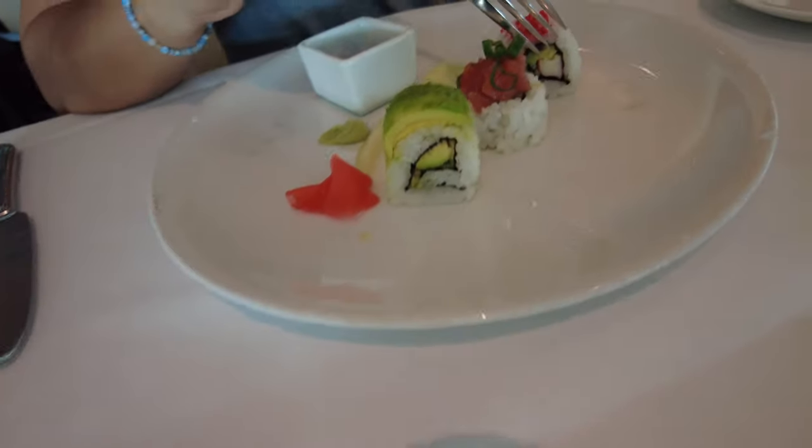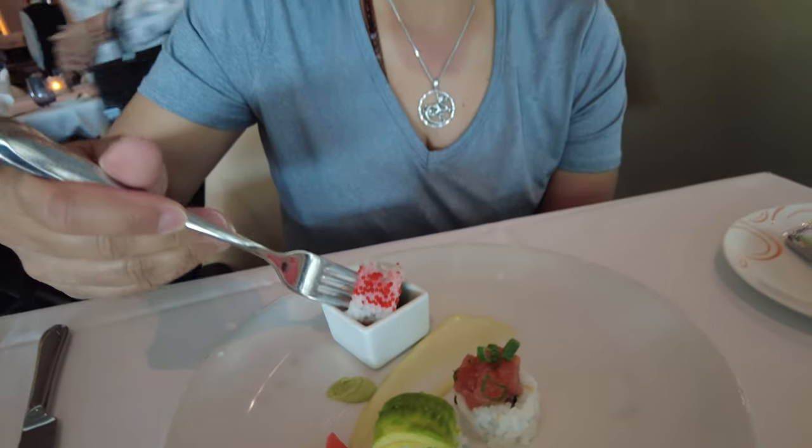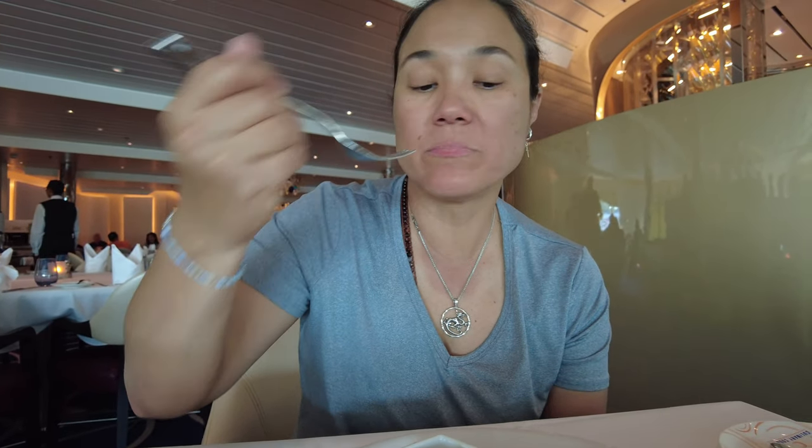Want to taste? Wow. I don't even like crab cakes, but that's good. It's like a spicy tomato sauce. Yeah, it's really good. All right, try one of those. Which one gets it? They're all different. I guess that's what an appetizer is supposed to be. Not bad.